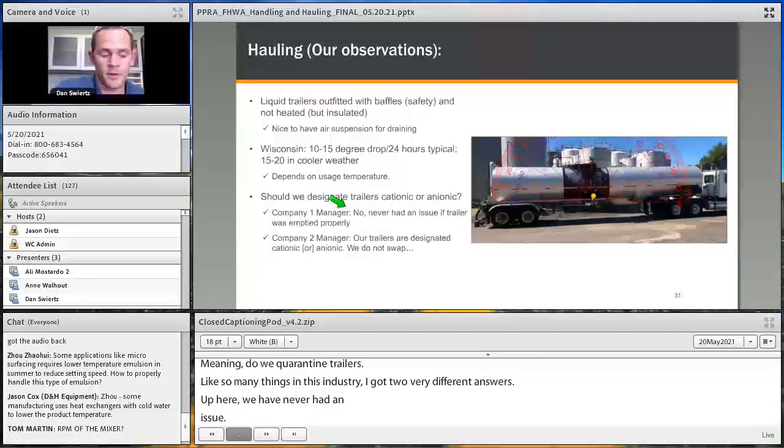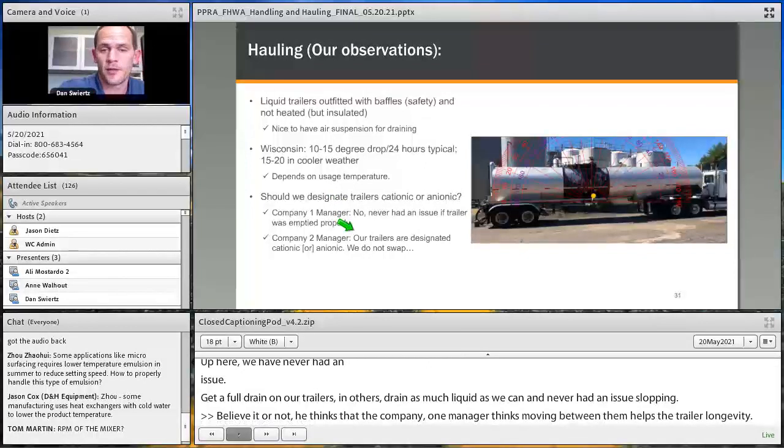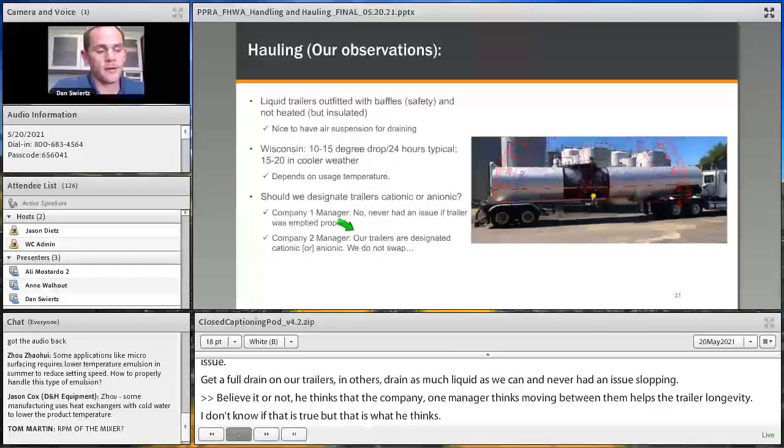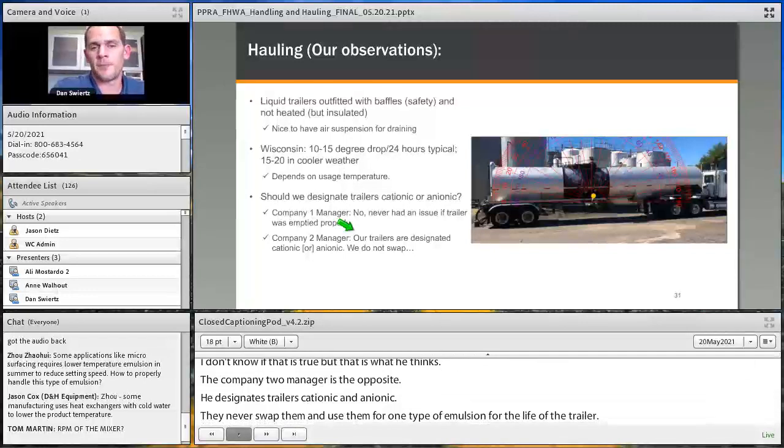the company 1 manager thinks that moving between them helps with trailer longevity. I don't know if that's true or not, but that's what he thinks. The company 2 manager was just the opposite. He designates trailers cationic and anionic. They never swap them. They use them for one type of emulsion for the entire life of the trailer. So you can see there's really not a one-size-fits-all, other than you really can't be mixing bulk quantities of these type of materials together.